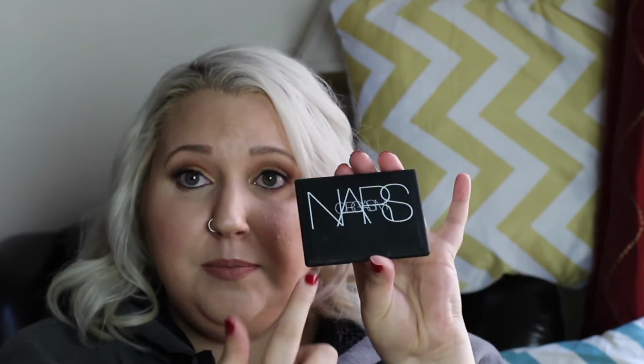Okay, so next up is blush. I love blush. I mean, I look dead without blush because I'm kind of pale. So obviously I'm gonna go for Orgasm. This is Orgasm from NARS. This is the special limited edition one, the gigantic pan, because why not?